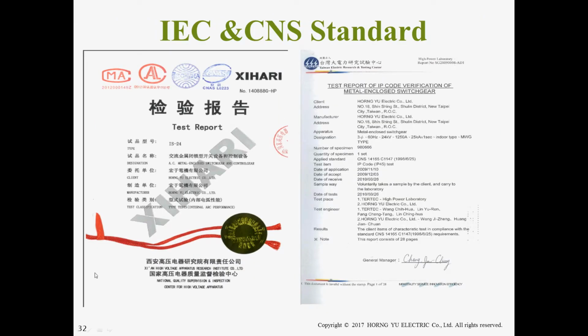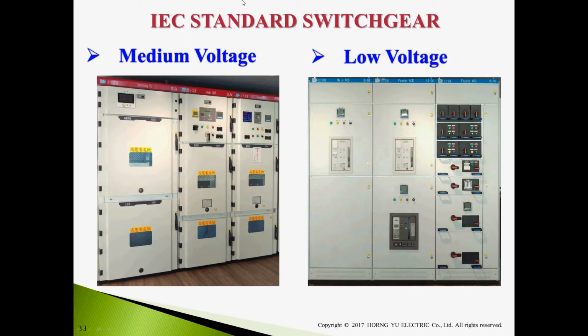And the next one would be that we deliver our panels to Xi'an in China, because they follow the IEC. They are in the IECEE ILAC league. Yeah, and the next one would be the CNS standards, which is used in Taiwan.